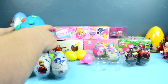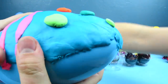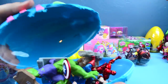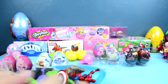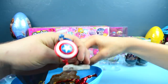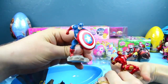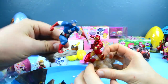Okay. This looks like our last Play-Doh egg. Big last Play-Doh egg. Here we go. What do we have? Oh, whoa. I'm excited about this one. Let me tell you. So we have the Hulk. Hulk smash. Captain America. Ooh, cool. I think he is my favorite of the Avengers. Oh, here's my favorite. Iron Man.